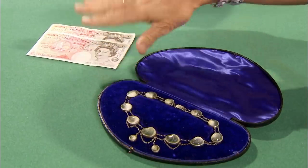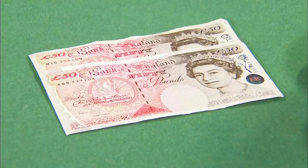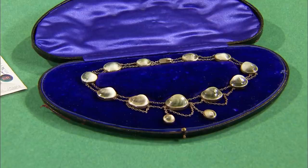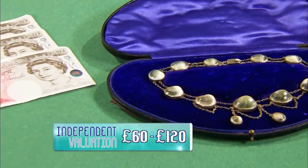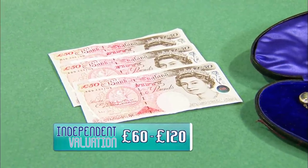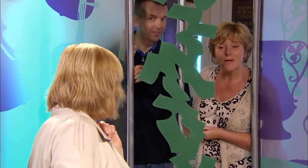100, 150. Make it 170. I think 150 is a very fair offer. Can I just ask my friends? You're going to ask your friend? Yes, please. Oh, Lord, this just is going to be a problem. What do you think?